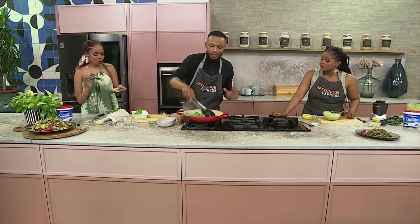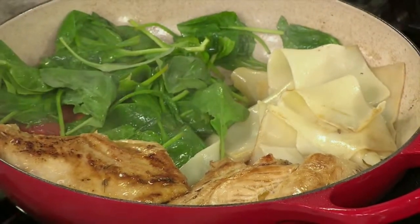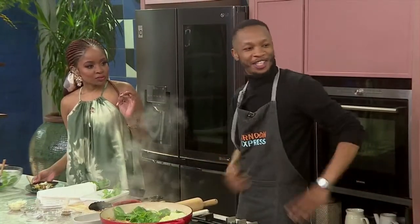So you see this one, this is done. Now I'm going to let the chicken rest on the side a bit. The pan is still hot, the cooking process is still happening, and the beauty about using a very thick pan is that the heat stays for long. So I'm going to switch this off and I'm done. And now over to you. Should I add the pesto now?